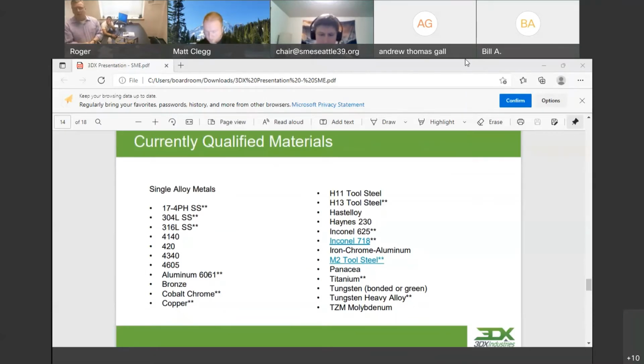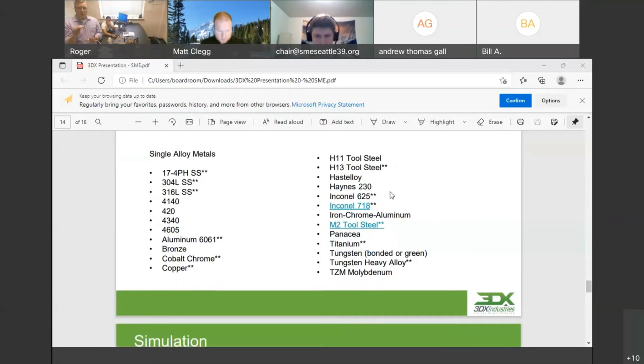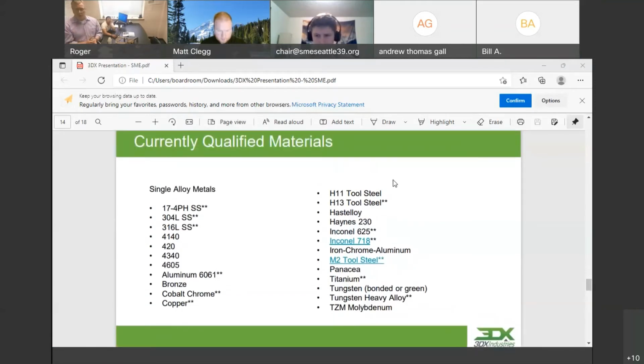Now, that being said, some parts are going to be laser sintering. For that process, laser sintering is going to be the way to go. But if you can figure out a way to binder jet them, your part price is going to be much, much more competitive. And along with this, these are the qualified materials from the X1 company.